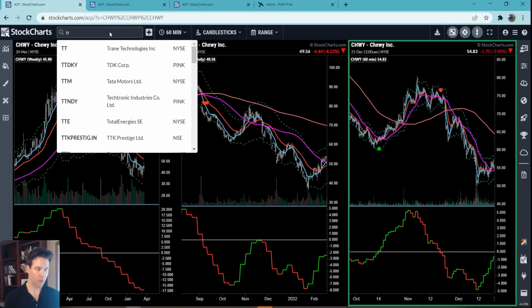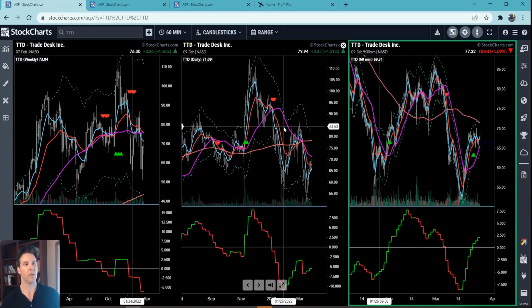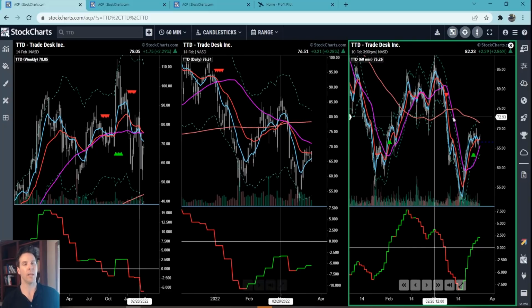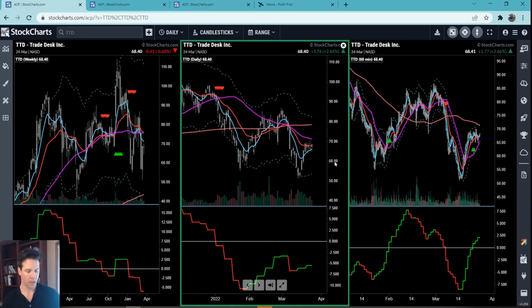Now, we got some other examples. TTD, I wanted to talk about this one. Part of the reason I wanted to show this is just, again, showing you that inverse trampoline setup right here. What you can see is we have price get over the daily 50. Notice that the Moxie indicator is below zero, so that is an inverse trampoline move. Same thing I pointed out that we are currently at with the S&P.